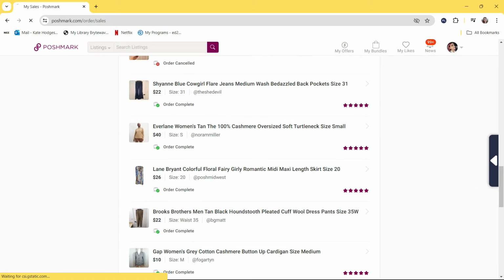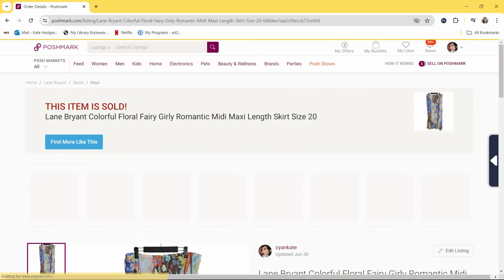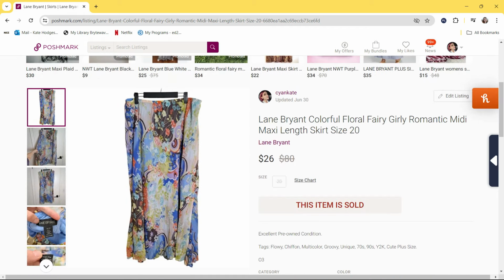Okay, next we have this skirt, which sold overnight, like less than 24 hours. I am telling you guys, maxi skirts with really cool patterns that are either vintage or in nicer brands sell quickly for me for around $20 to $25, sometimes even above $30. Just really depends on the size and other factors.